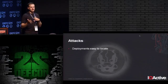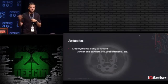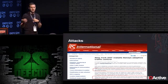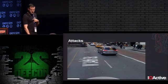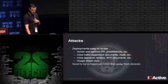So in order to launch an attack in the real world, it's kind of easy because there is a lot of vendor presentations, documentation, press releases where they say, okay, we are implementing this in New York, in DC. There are a lot of public documents also from the government. And the cool part is you can specifically know the coordinates of the devices using Google Street View. Here are a couple of repeaters, and here are the sensors. This is New York. So you know specifically the GPS coordinates where they are located. So this is really cool for an attack.